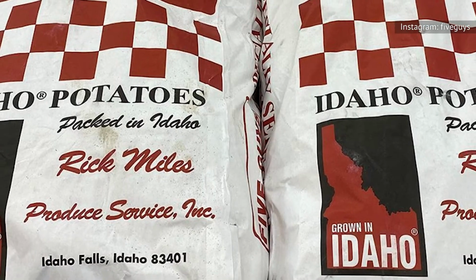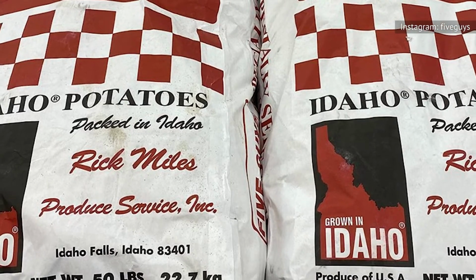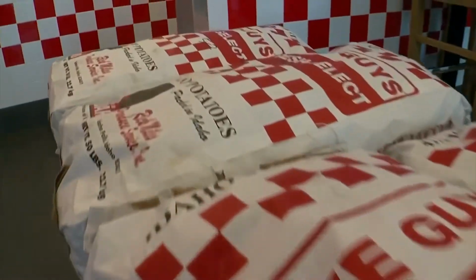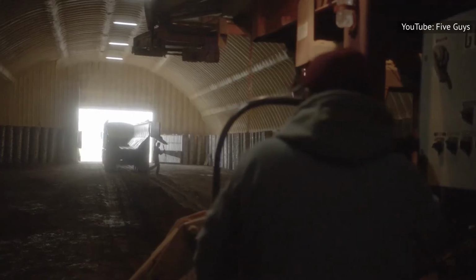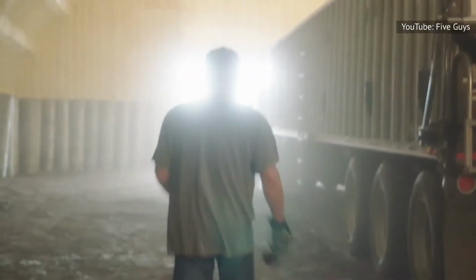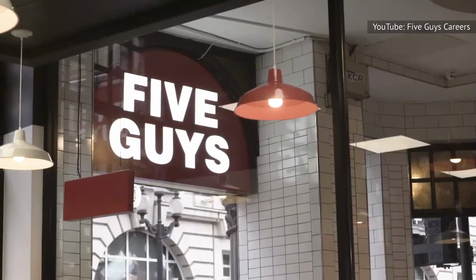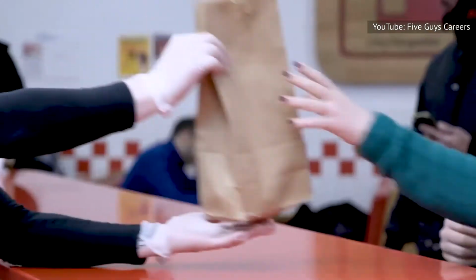When you step into a Five Guys restaurant, one of the first things that strikes your eye is the stack of red and white checkered potato bags that litter the floor. These sacks are usually filled with Idaho Burbank potatoes, but during the winter months, when said potatoes lose their firmness, they're filled with Washington's Norkotah potato. According to Kitchen Appliance HQ, Burbank potatoes' density and starch content make for a well-textured fry.